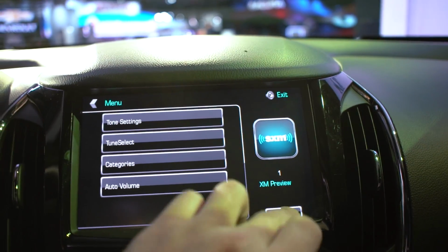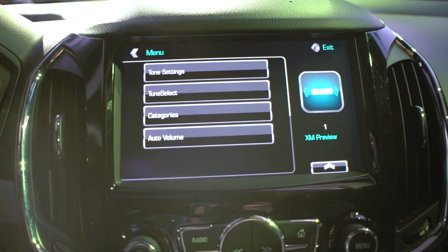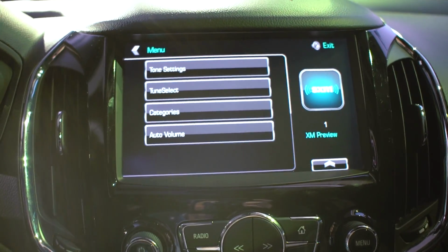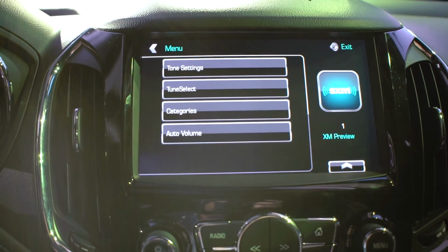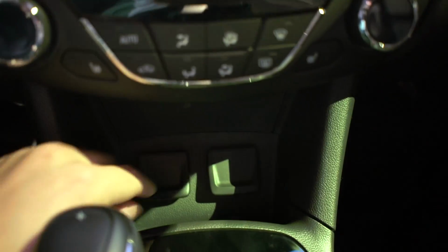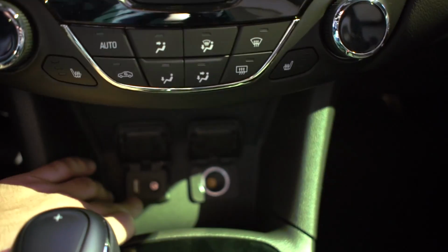But what's really nice about this is that it also supports Apple CarPlay and Android Auto, and that's really nice for users who prefer to work in those sort of digital ecosystems versus learning a completely new infotainment system that they don't want to deal with. It's nice to just plug in your phone and keep using that up here. Down here we have a cigarette lighter adapter and a USB auxiliary input.